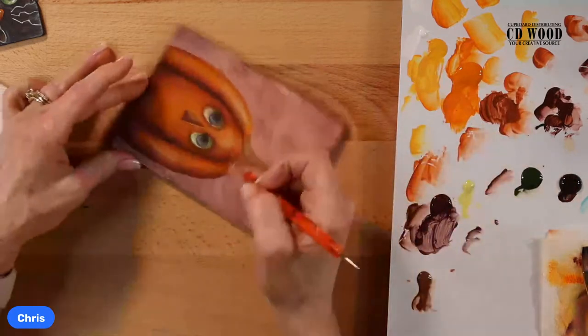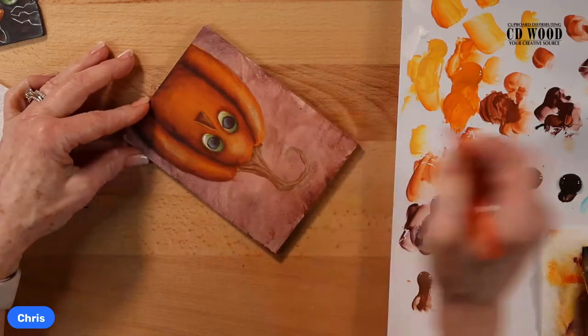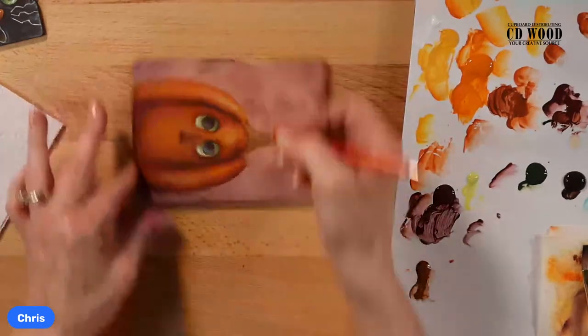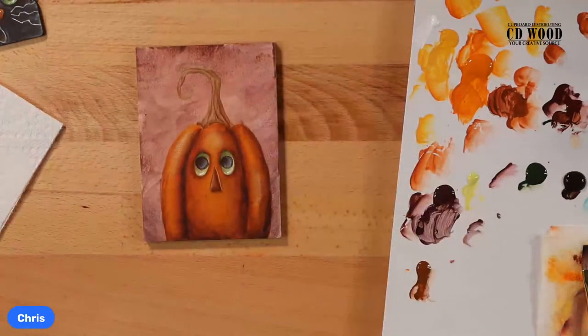I've got my stylus and I'm going to put just a little tiny comma stroke. So I dip, dot, and drag it up. And gosh, it makes the most perfect little comma stroke you ever saw. And I'm going to let that dry.